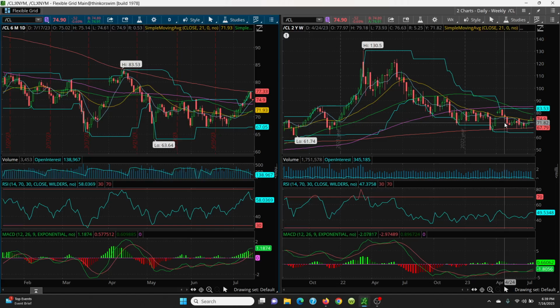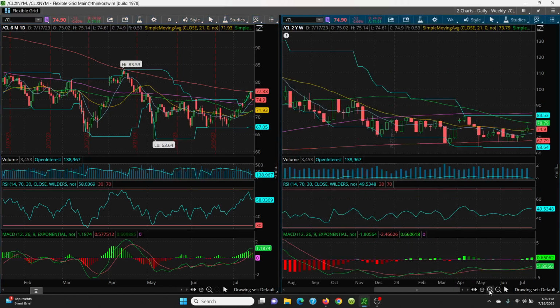So you have 79.18, then 81.81. Your big retest is 83.53, and right above it is going to be your 100 SMA. Now, what I want to show you on the weekly is to watch this key 21 SMA. See this? 73.79. That's going to be very, very key support. If that's lost, then we look to this 8 SMA sitting at 72.21.